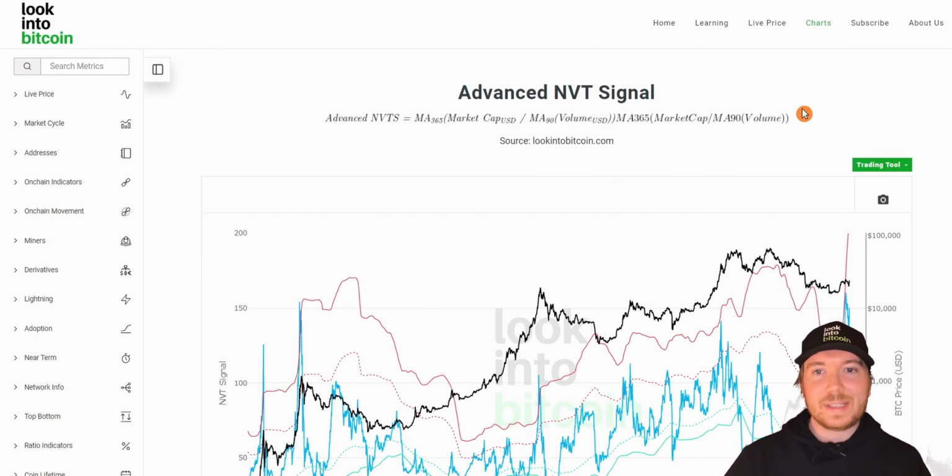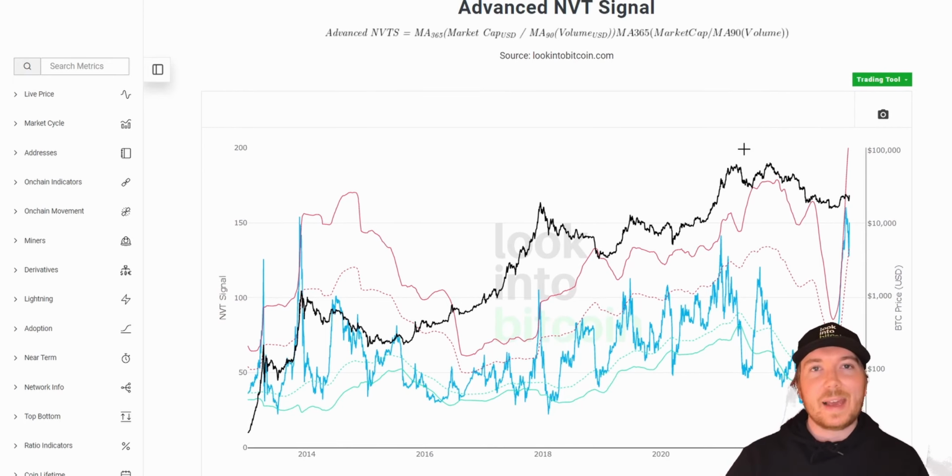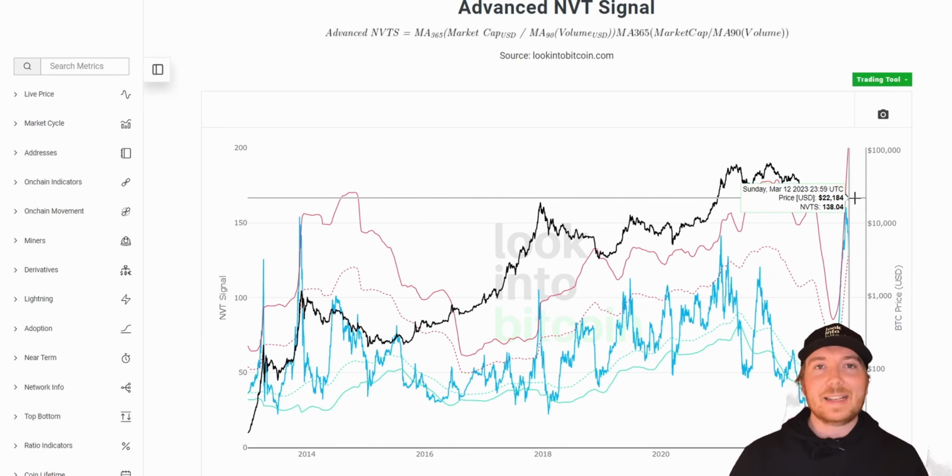What we can also look to is another metric that is giving us an anomalous reading that we've never really seen before, and this is the Advanced NVT Signal chart. Just to put it simply, because this is a fairly complex chart, this is looking at the 90-day transactional value of on-chain Bitcoin denominated in US dollars and comparing that to a longer-term yearly average. So we can see if there's been a large increase in on-chain activity over the previous few months compared to the yearly average. Once this spikes considerably to the upside, it indicates that a huge amount of valuable Bitcoin is being transferred on the network compared to what we have been seeing for the previous year.